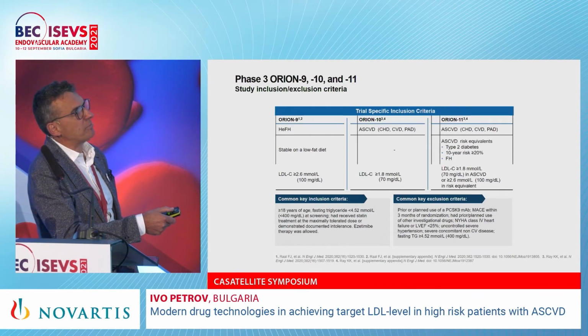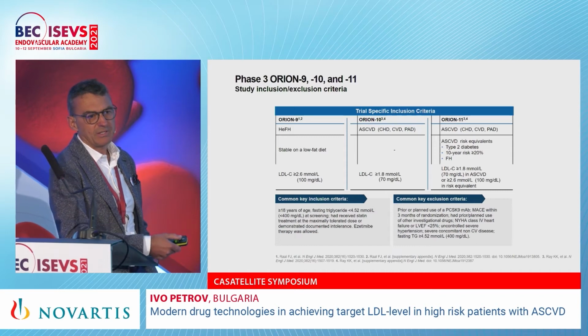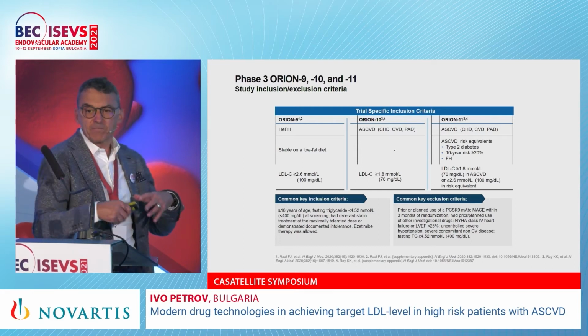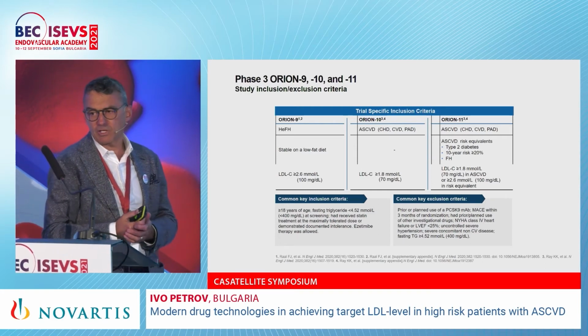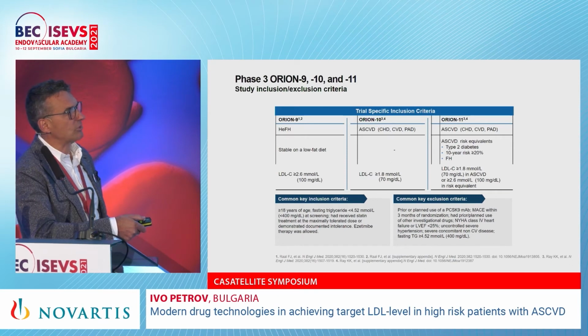And also patients in Orion 11, these are diabetic patients, in fact equipoise between diabetes 2 and the cardiovascular risk. So these are three relatively different groups of patients studied, but what is common for them is that they have a very high cardiovascular risk.